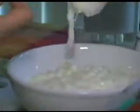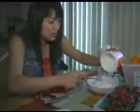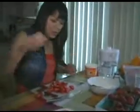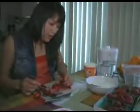And I love rice. Rice in any form, whether it's with dinner or a dessert. Very versatile ingredient, including with dessert. And just stick everything in there.